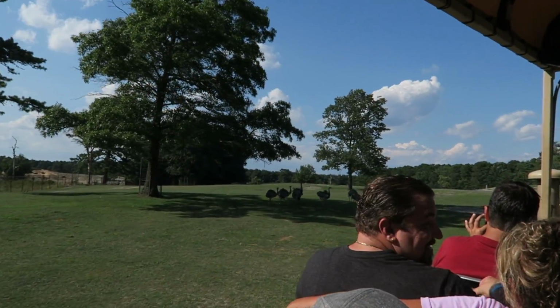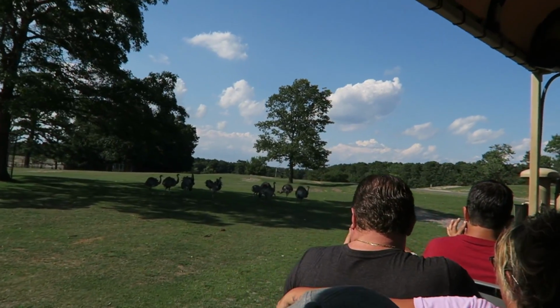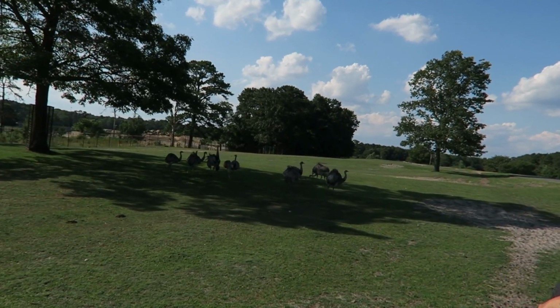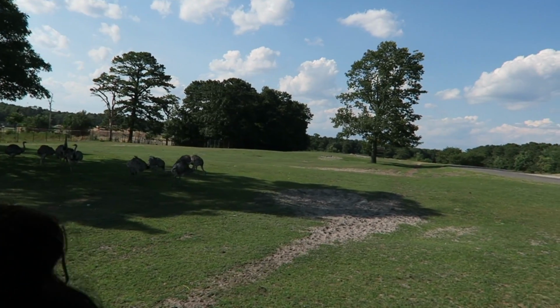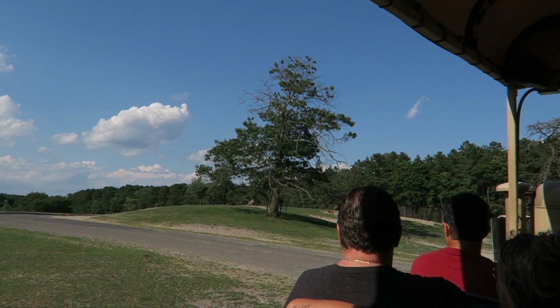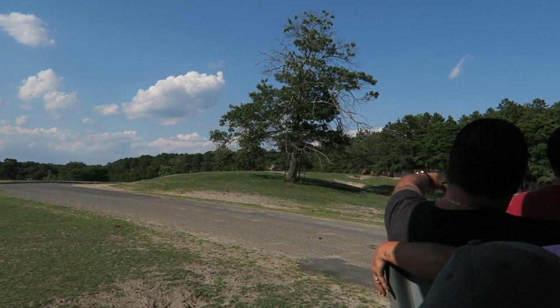And you know what you guys will be seeing later on. So take a close look at them, because we will see how different they actually look compared to ostriches. The males will have a black ring around their necks, and the females will not, and that's so you can tell them apart.